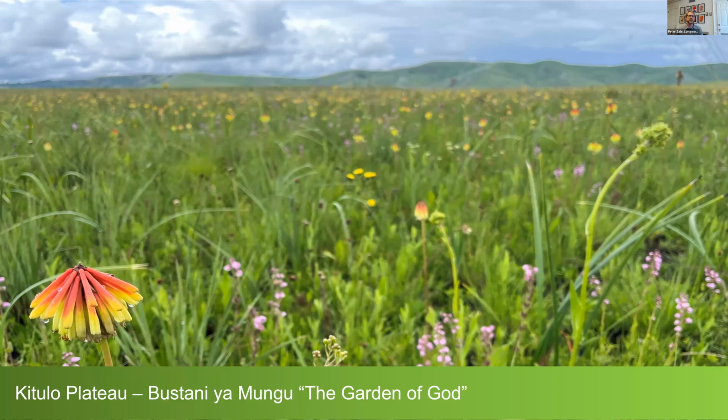What we were really interested in was once you get out of the Miombo forest and climb up into the mountains, you get into these grasslands, and these grasslands are incredibly rich in flowers. One of the places we were most interested in going was the Kitulo Plateau, which means the Garden of God in Swahili. It's the first national park in Tanzania to be designated as such, strictly because of the plants. It is an absolute plant paradise, particularly when it comes to orchids. I don't know that I've ever been to a place in my whole life where not only the diversity of orchids was so staggering, but also the sheer numbers of plants.